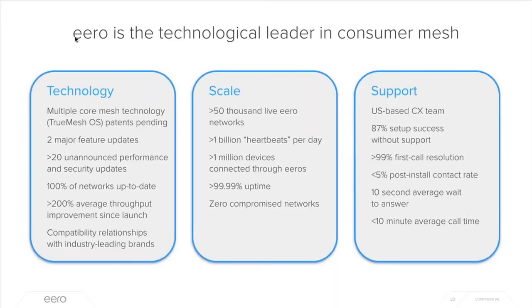We also have a lot of relationships with other connected device manufacturers in the industry. So if you were to call up our support and say, I'm experiencing some issue with my connected device in eero, chances are we've already done a lot of troubleshooting and interoperability testing with that device and can give you some tips on connectivity.